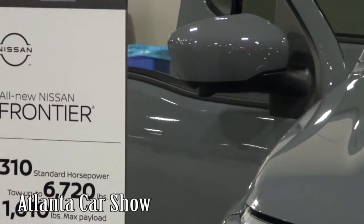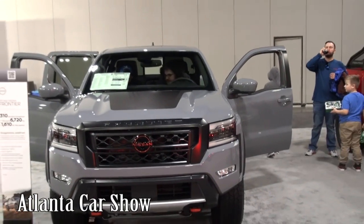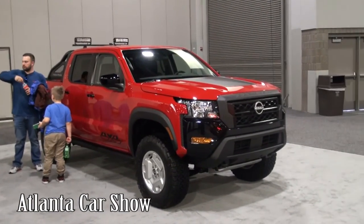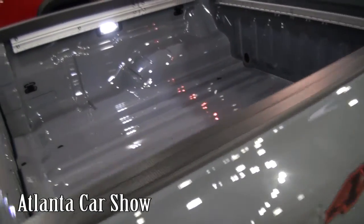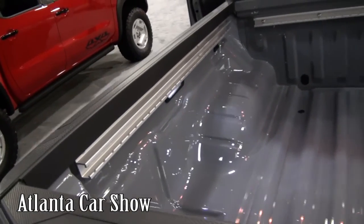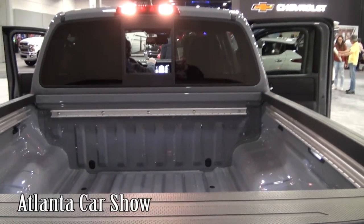This is a Nissan Frontier. In this Frontier, I do like these little side lights that help light up the bed. That's a real neat feature. I like that. And then it also has the back lights.